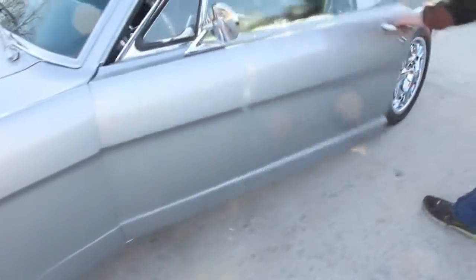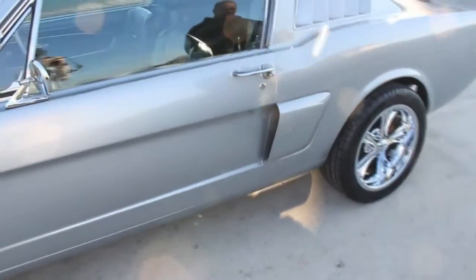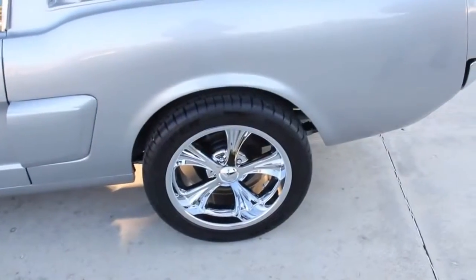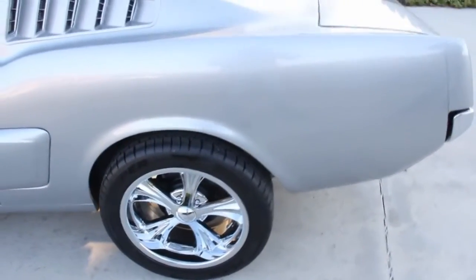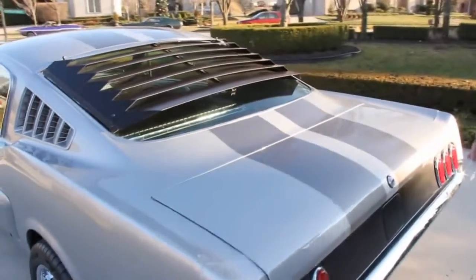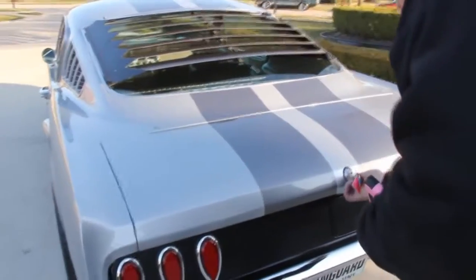All the door gaps look good. Doors operate great. All my stainless looks good. We got the Shelby scoops on the side. Working our way around the back here, we've got the louvers on the back window. Beautiful stripes. Let's pop this trunk open.